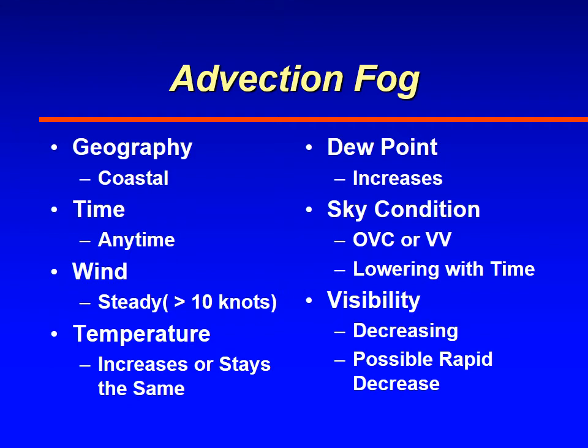Winds are typically steady and usually a little bit more than 10 knots. Maybe you'll see something like 12 or 15 knots or thereabouts. If you get more than 15 knots, then you're going to start to see more of a stratus or stratocumulus type of cloud cover. Temperature typically stays the same or maybe even increases a little bit because warm, moist air is moving over a colder surface.